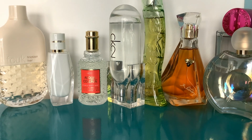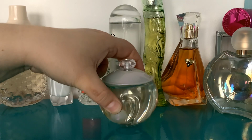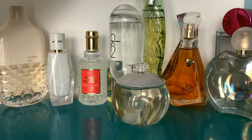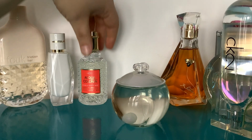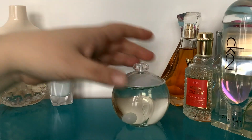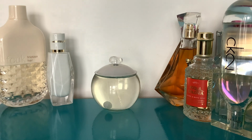So next up, oh my God, this is such a stunning bottle. This is pure magic. I feel like to really show you these, I'm going to have to move these all over to one side, aren't I? Because otherwise you won't be able to see the full glory. This is Noa by Cacharel. Oh my goodness, isn't it glorious? I love it so much.